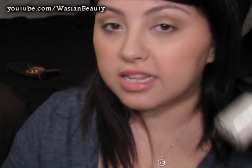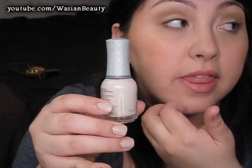And then the next one is Orly's Pure Porcelain. This one's a lot lighter, but it's got that pinky nude color to it. I've actually been wearing this basically all month on my toes. So yeah, that's it. That's all I have for my favorites.